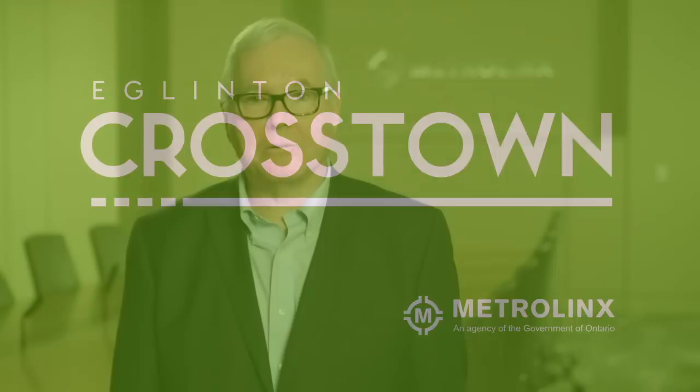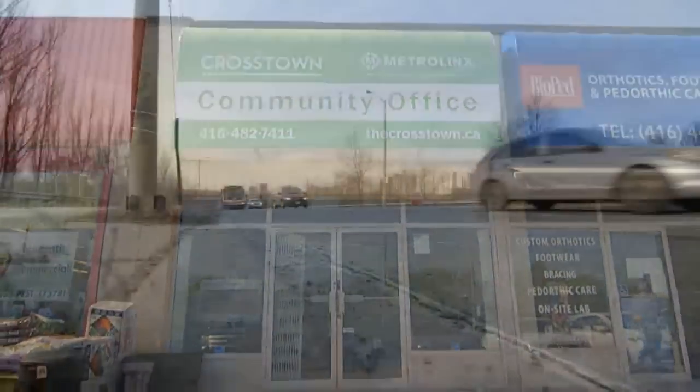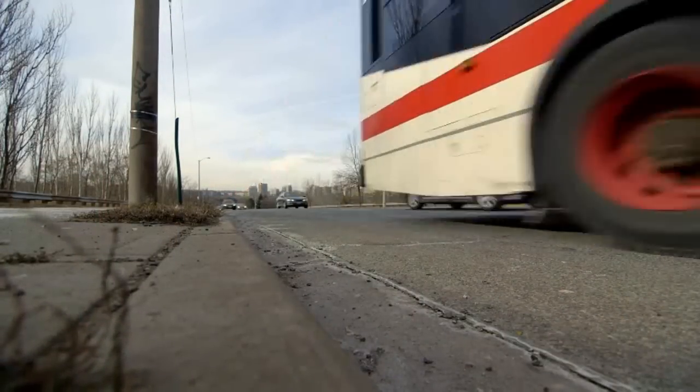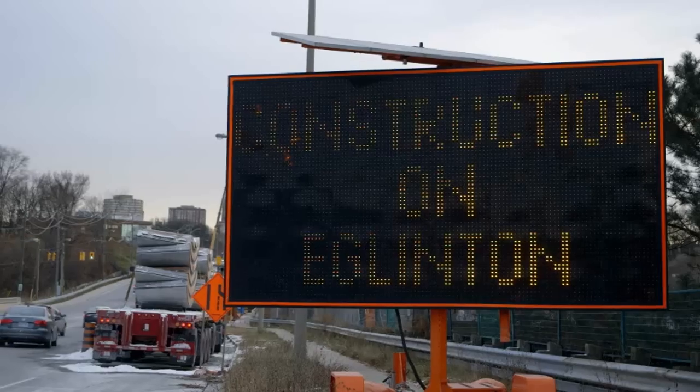The Eglinton Crosstown Light Rail Transit Project is an enormous undertaking. It will bring significant benefits to Toronto. The Eglinton Crosstown is a 19-kilometre light rail transit line that will run along Eglinton Avenue through the heart of Toronto, with a 10-kilometre underground tunnel in its central section.